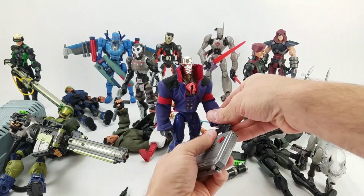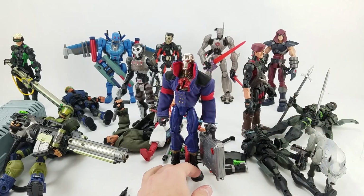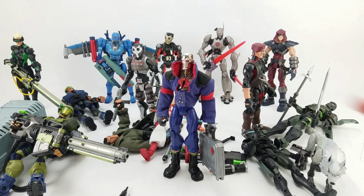I don't know, would the line have done better? The original G.I. Joe line was the 12-inch. They turned into the 3 3/4 and were very successful with that run. Would it have done better with 8 inches, sort of splitting the difference on the two?